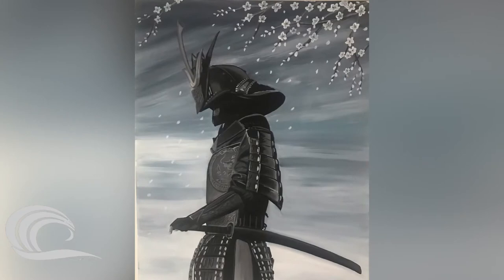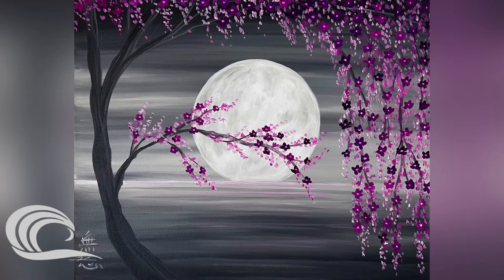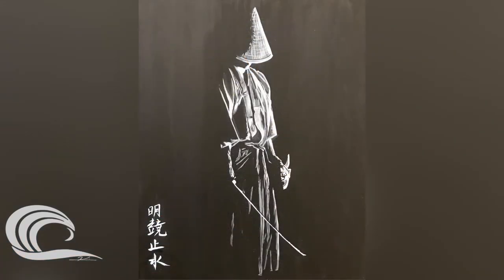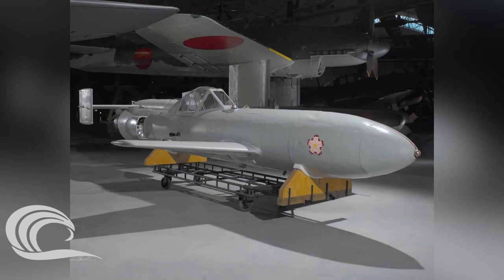The cherry blossom symbolizes the transience of life. It only blooms for a short time. A fallen cherry blossom symbolizes a fallen samurai who sacrificed his life for the emperor, also taking a similar meaning when they were painted on the side of kamikaze warplanes.